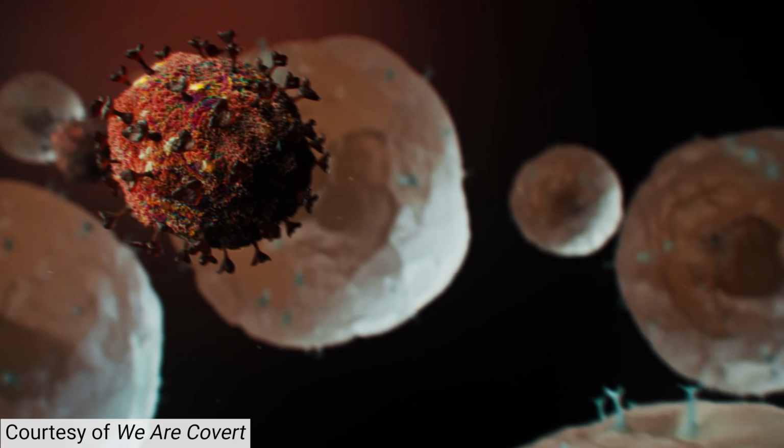How does the COVID-19 mRNA vaccine work? This is The Boring Voice. Let's find out. There are two key terms to understanding the new Moderna and Pfizer vaccine: spike protein and mRNA. Let's start with the spike protein.